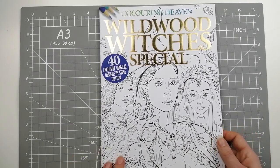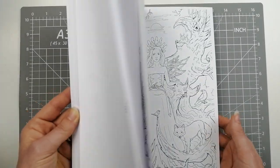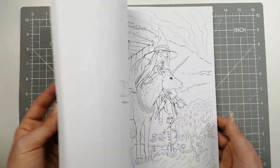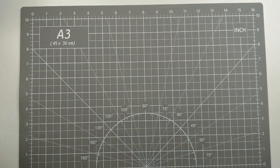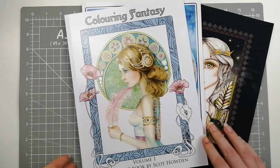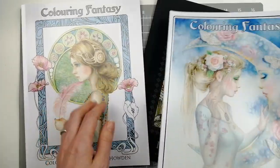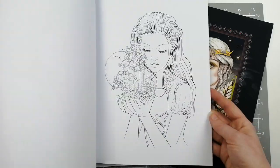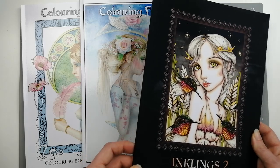We've another Colouring Heaven. This is a recent edition, Wildwood Witches. Just not something I'll colour. And so I thought I'll find it a home with someone who will. And then I've got a few quite similar sort of things. I've got Scott Howden Volume 1, Colouring Fantasy, Volume 2, and they're all gorgeous pictures. But again, I have too many books. And then I've got Inklings 2.